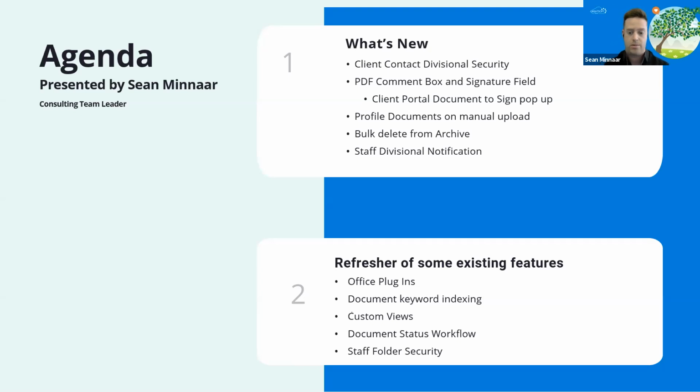We also have a document status, workflow, and custom views that I'm going to show off, as well as staff folder security.